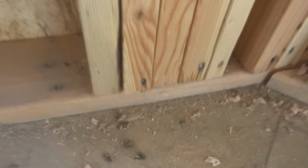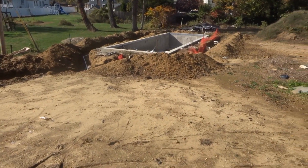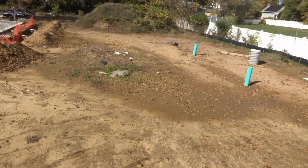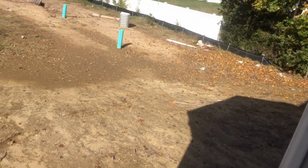Must have been a bee's nest in here. Look at all these bees. It's the end of the season, so they're all dying, but I don't know where they came from. I got a phone call from the pool guys and the plumbers. They want to come over and borrow my water again, but this time they did the right thing and they called me. And I approved.